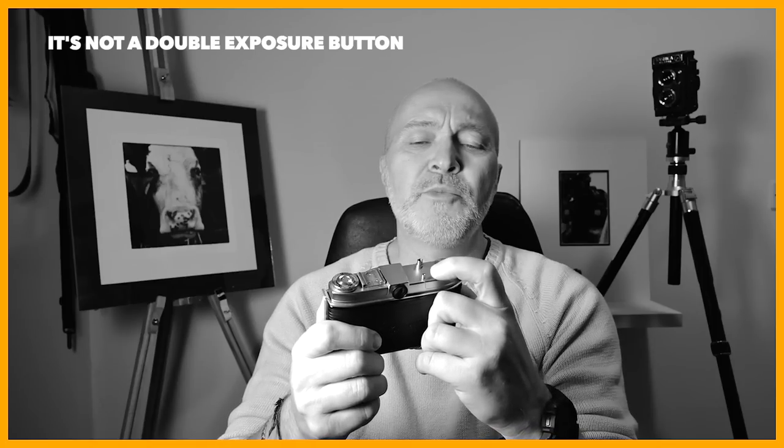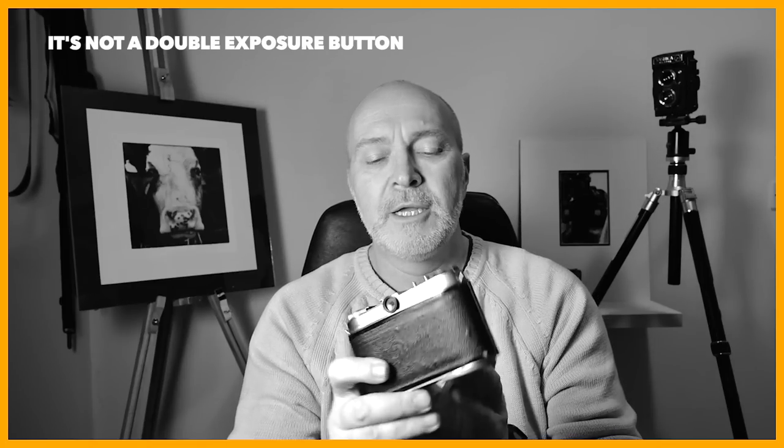The only thing I don't know about this camera is this little button on the top. Maybe someone can let me know what this little button is. I've got a little button at the top here, not this one, not the fire button. There's another little button there that you press down. I ain't got a clue what that's for. Maybe someone can let me know in the comments.